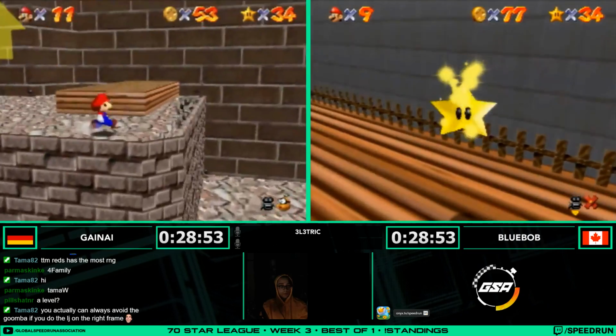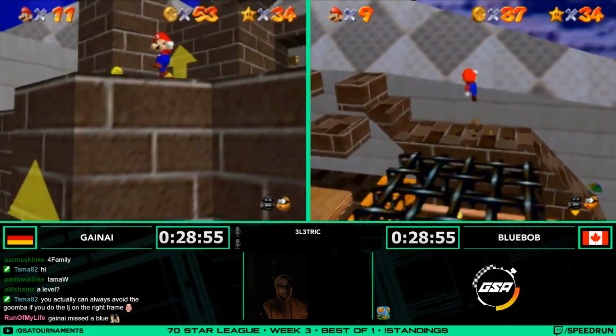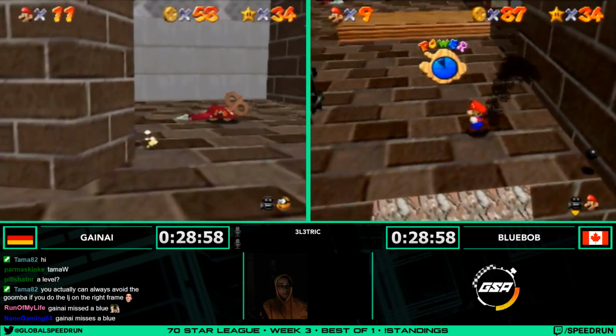Gainai having a little bit of messy movement so far. I had an issue with the first couple of boxes. I didn't see exactly what it was, but I saw his movement there was weird. And it doesn't look like he's had the best RNG in a couple spots.